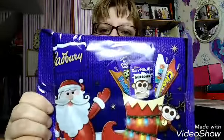And then I also got some chocolate. You gotta have chocolate, right? It's not Christmas without chocolate. No matter how old you are here in the UK, Cadbury's chocolate is the thing you go for. Honestly, I am a sucker for Cadbury's chocolate, and that just fell on the floor.